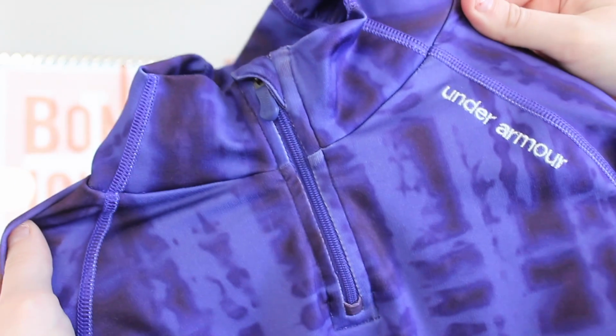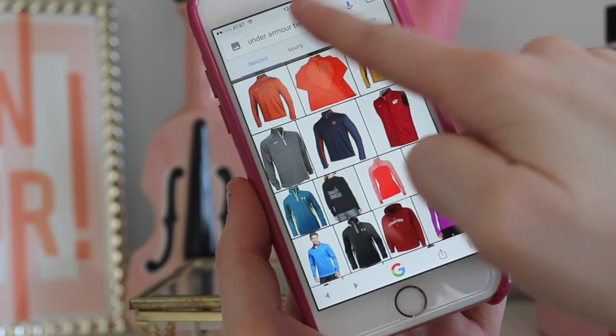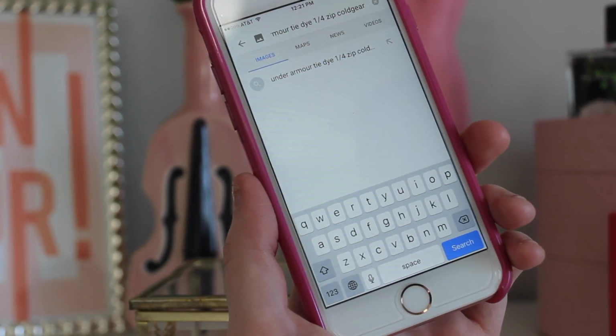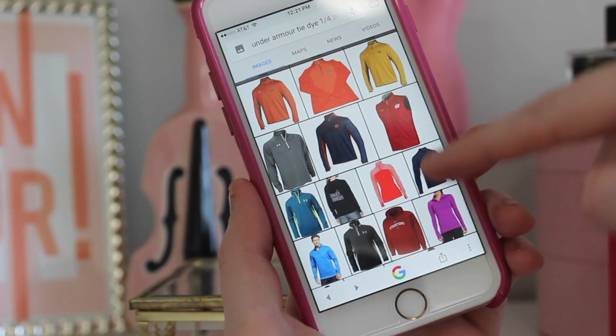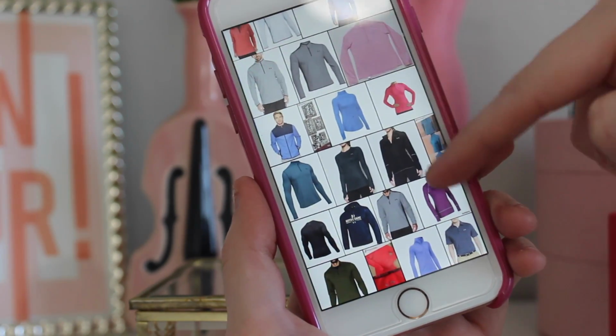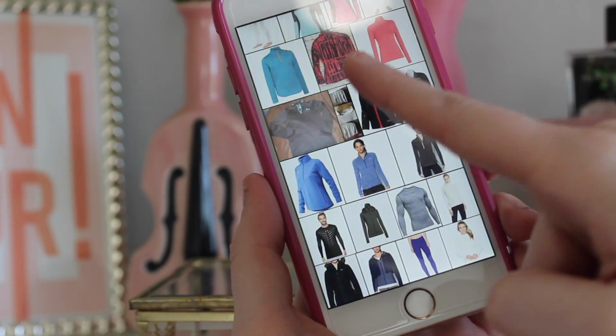Let's take this workout top for example. I know Under Armour is a decent brand, but I'm not familiar with the specifics of their styles. To start, I search keywords like the brand, quarter zip, women's, and tie-dye. A lot of results pop up, and there's one that looks quite similar to what I have, but it's not quite right, so I know I need to keep searching.